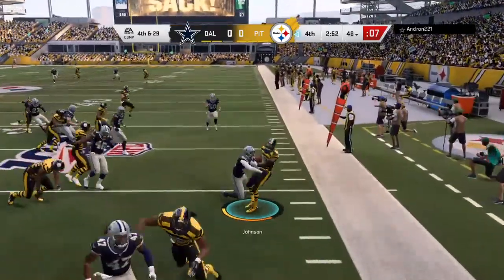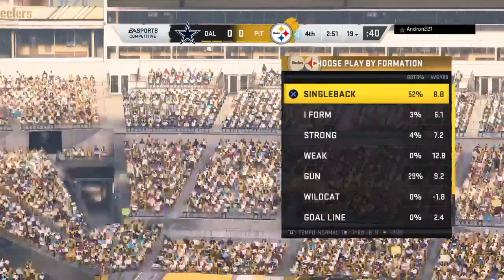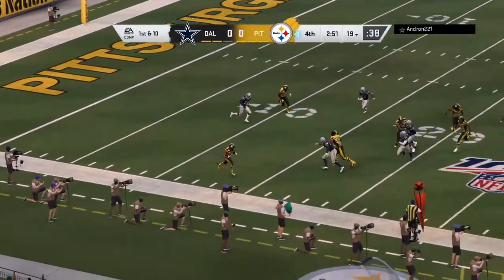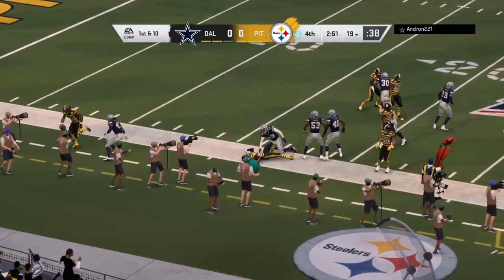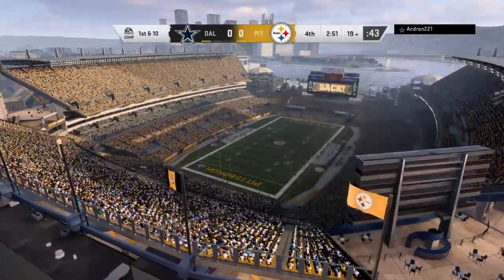Oh, he's going to go ahead and field it from the 3-yard line. A nice job on the return there, 16 yards. And the Steelers will go on offense here, 1st and 10. The Cowboys going to use their 2nd timeout now. That's going to leave.